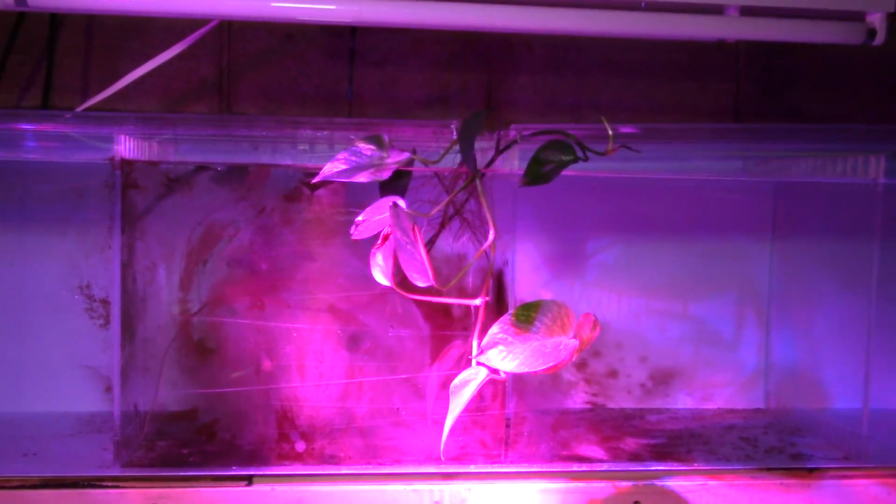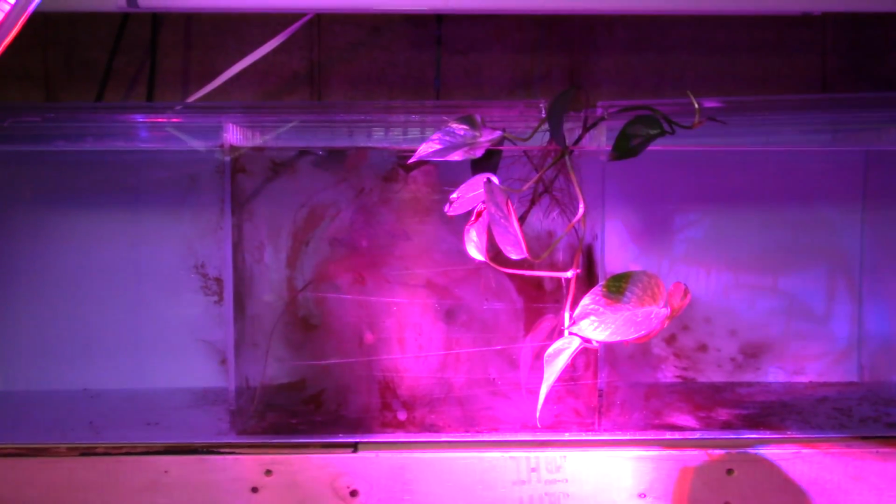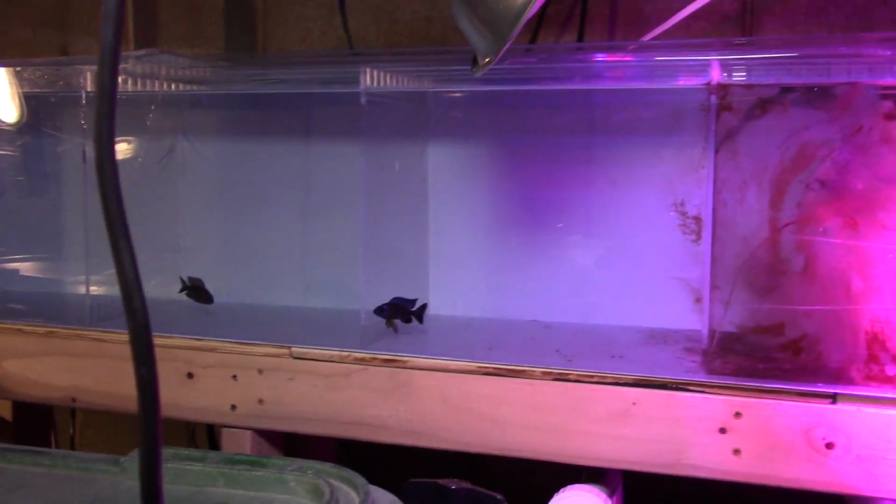That is pothos growing. It's actually doing really well. The brown algae is also doing super well, but that's fine as long as it uses up the nitrates.